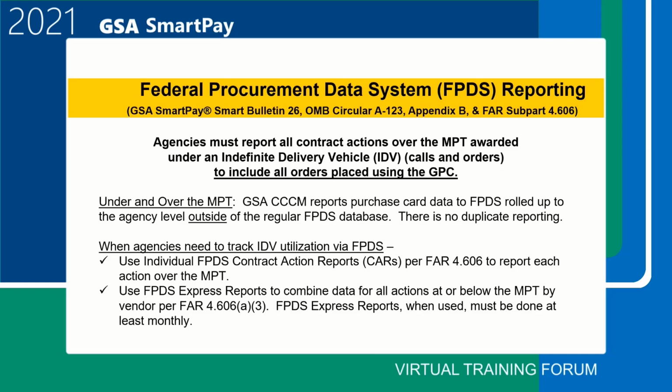Agencies and organizations have the option to consolidate FPDS reporting for orders at or below the micro-purchase threshold when placed with the purchase card that could otherwise be administratively burdensome to report separately. The FPDS express reports can be used for this purpose, as outlined in FAR Subpart 4.606. For example, an agency organization may have a single IDV where 50% of the orders for the month were placed with the purchase card and fall at or below the micro-purchase threshold, and the rest were placed by contracting officers over the micro-purchase threshold.